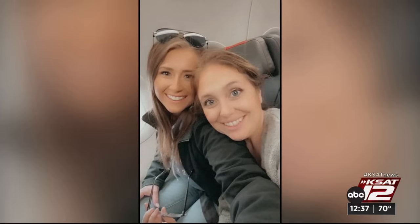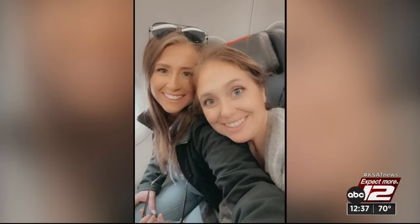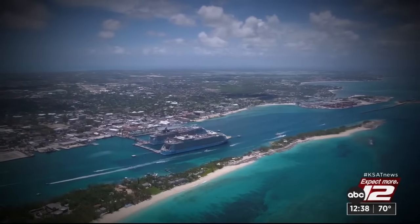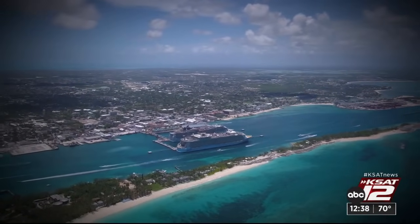Amber Shearer and Dengalia Dobson were on their first kids-free vacation on board a Carnival cruise. We've been best friends for over 20 years, and we decided we were going to make this our girls' trip. On the last day of their trip, they stopped at a local resort on Grand Bahama Island, a resort they say the cruise ship recommended.